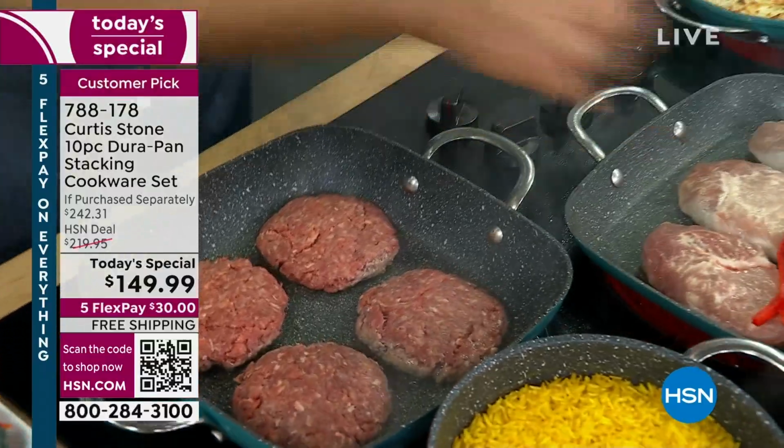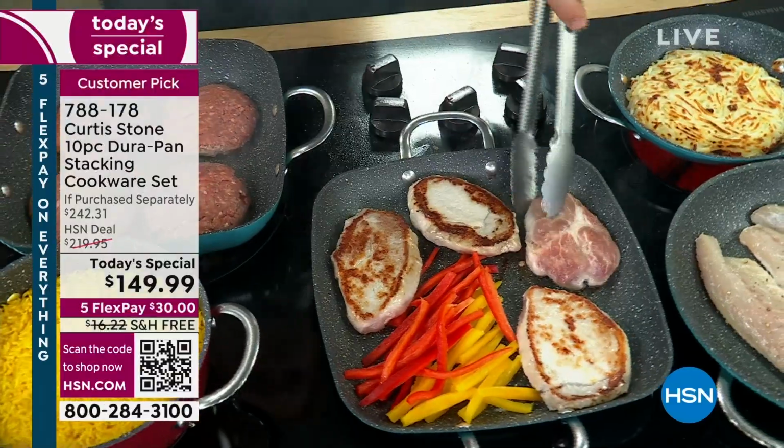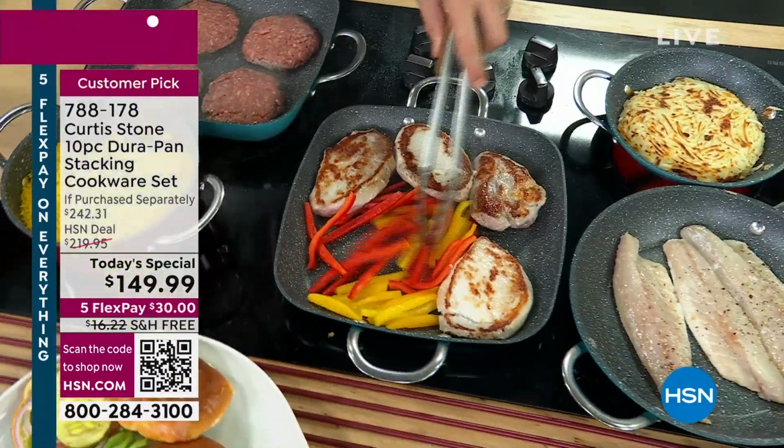Well, that's what it was for me last night. I tried a recipe that I'd never tried before. Literally, I can't even say the name. You know, stuffed sausages or puff sausages. And I had all the confidence in the world because I knew I was going to be cooking with your cookware.